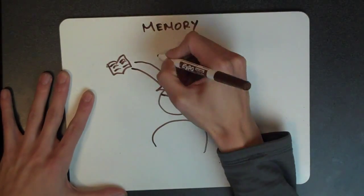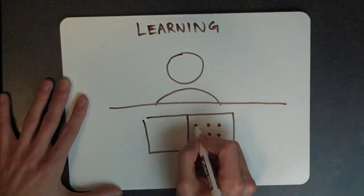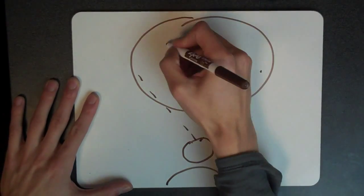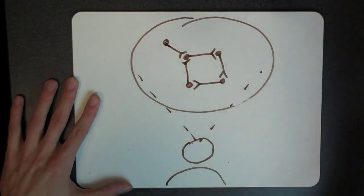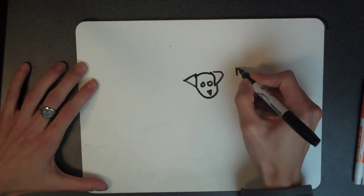Well, memory is the storage and recall of information, and we use this information to change our behavior. This behavioral change is called learning. Memories are stored in brain circuits as a pattern of neuron activity, a pattern of strengthened synapses, which are connections between neurons, or both.